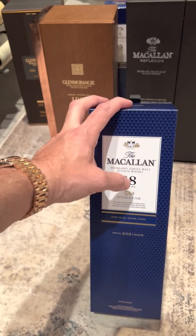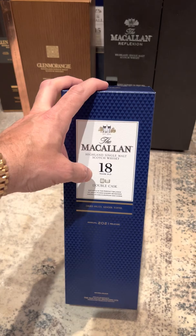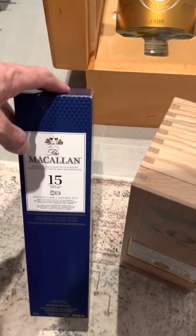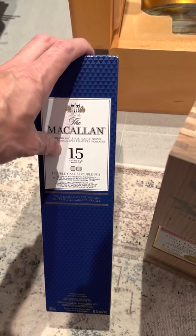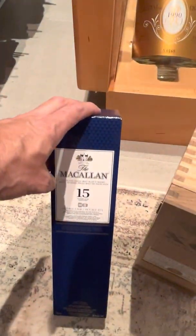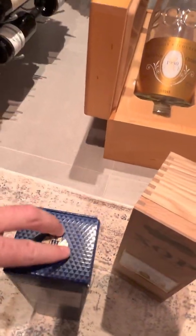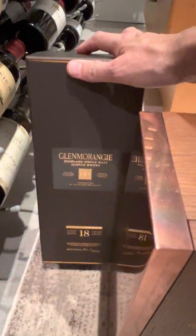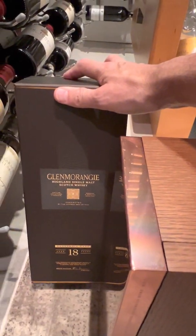My favorite I've found is either the virgin oak or the double cask. So I picked up a bottle of the 18. I also picked up a bottle of the 15-year-old, which I've tasted but never bought, and so I'm really looking forward to that. And I also just picked up a bottle of the Glenmorangie, the 18-year-old, which is a phenomenal Scotch.